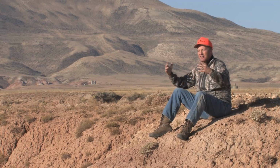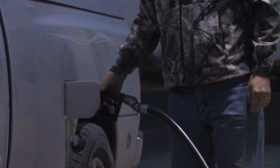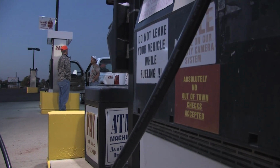They hunt, every one of them. You walk in wearing your camo or your hat, and they're like, hey, you hunting? Yeah. You guys going hunting, or are you done hunting? And half of them will say, well, I saw this big buck over here. You should go out there. I saw this big buck over there.